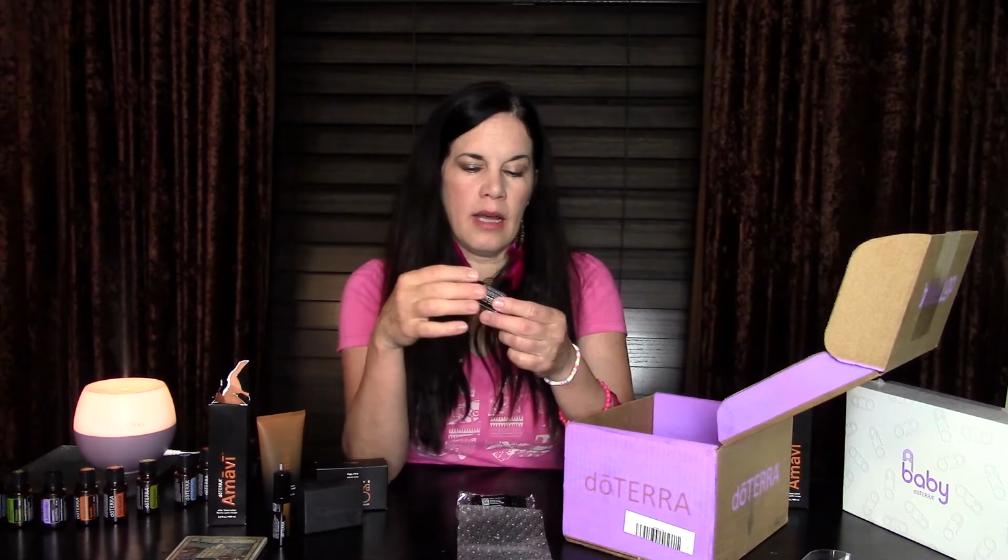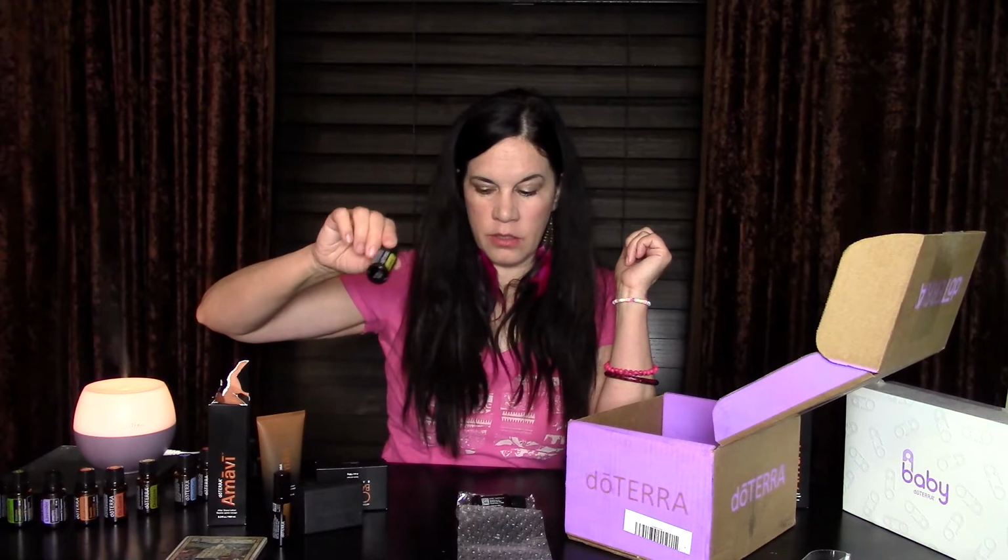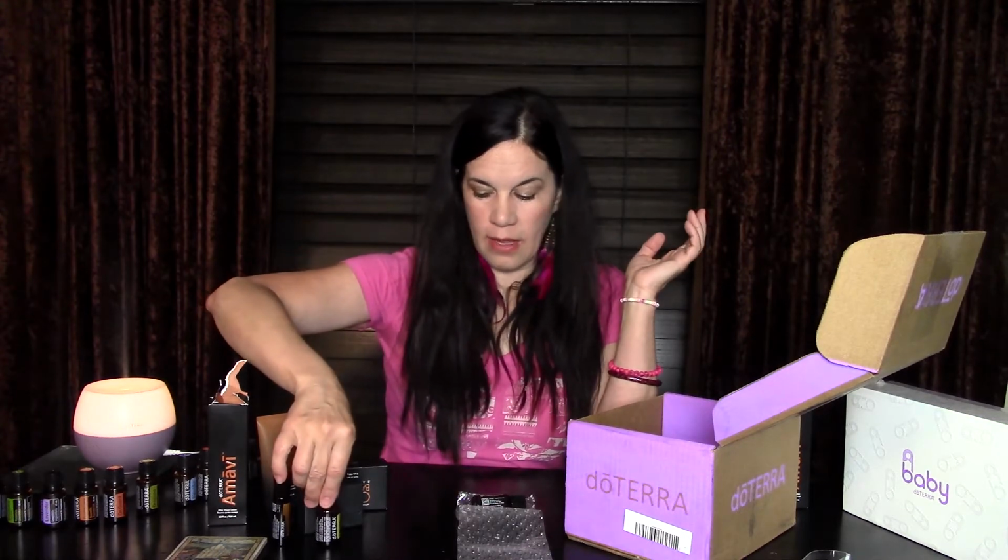Just a few drops in your bucket or in your dishwater. It just smells amazing. I put it in the diffuser and it helps clean the air too. So I get a lemon just about every month lately, and it's only $10 for a bottle of lemon, which is a 15 milliliter, so it's really inexpensive.